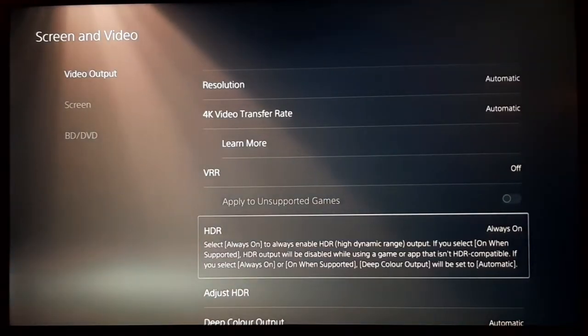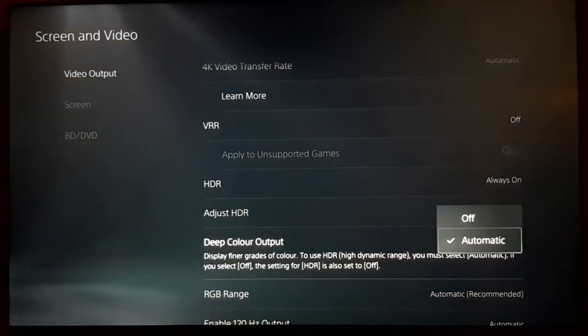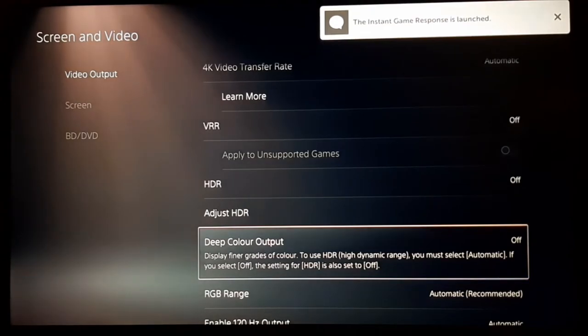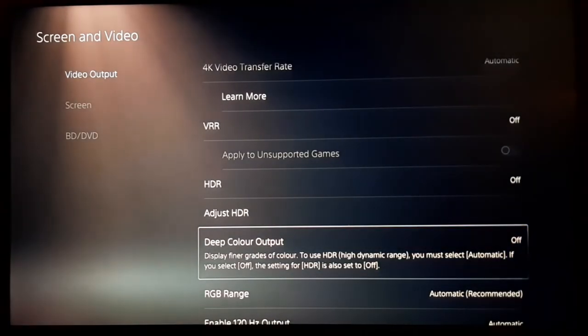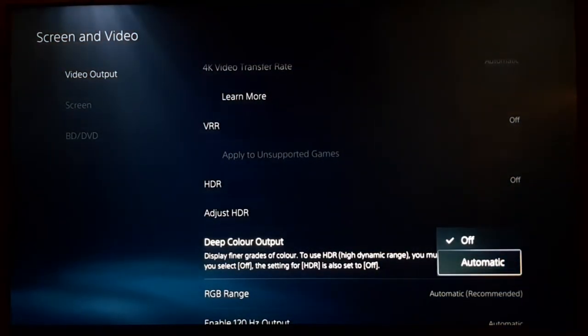If that didn't resolve the issue for you, then the next thing that you need to do is go down to deep color output. As you can see, mine is currently set to automatic. You need to select this option and you then need to go to off. Again, your screen will go black and then it will say off. See if that resolved the issue. If that didn't resolve the problem, then you can go ahead and turn this option back to automatic.